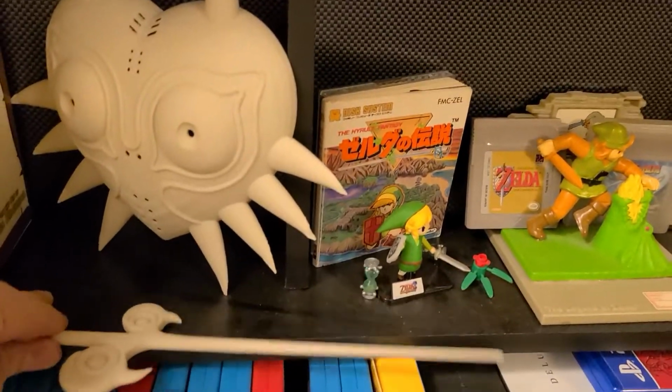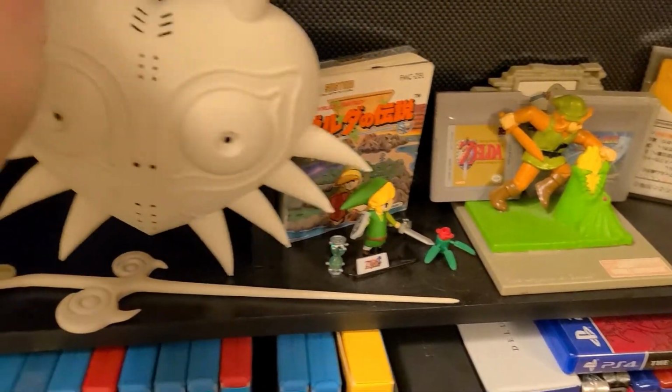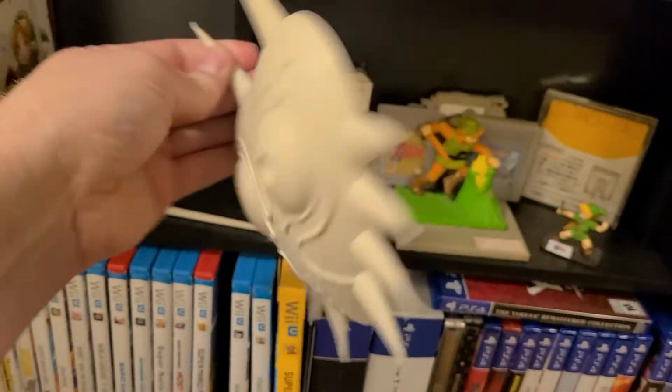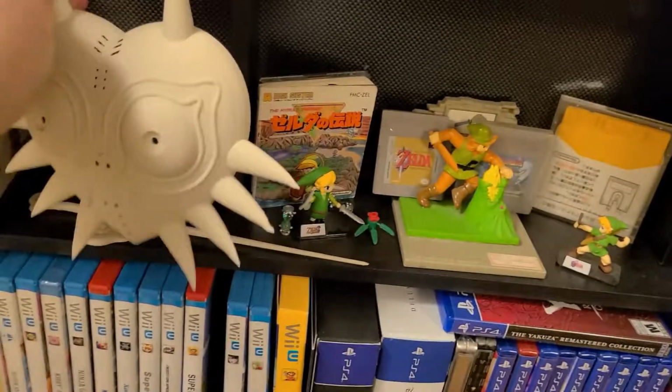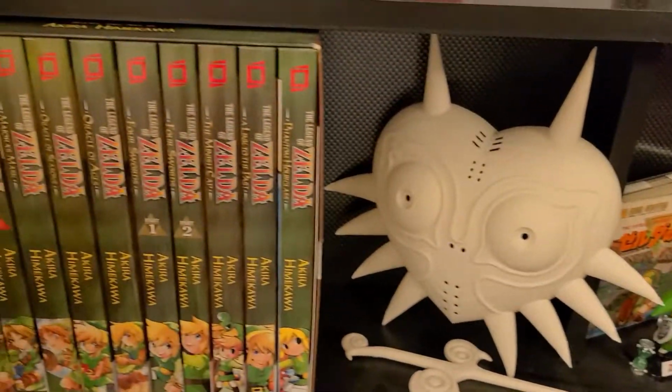And here's some more items I 3D printed. You can find these online pretty easily, but when I first got a 3D printer, I decided I'd print some things and test it out. I probably could do a lot better job now.